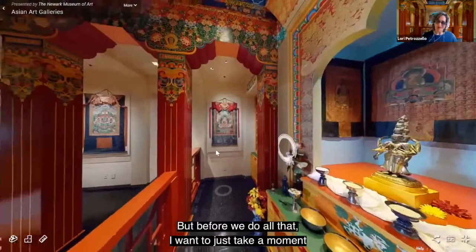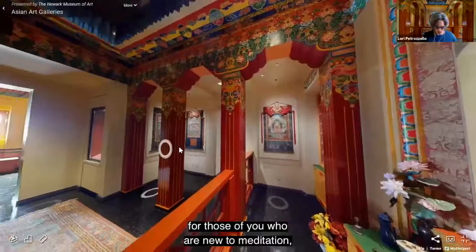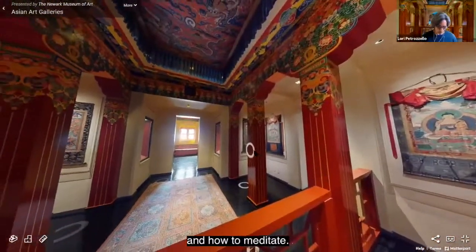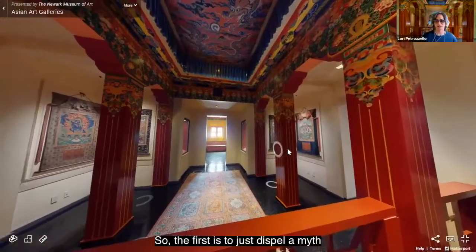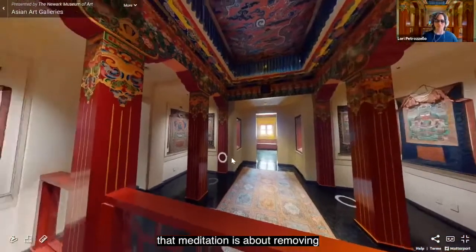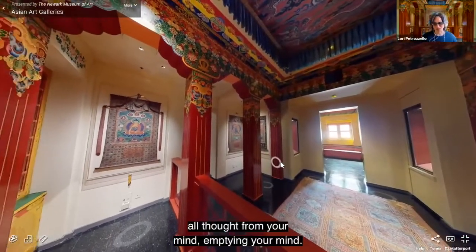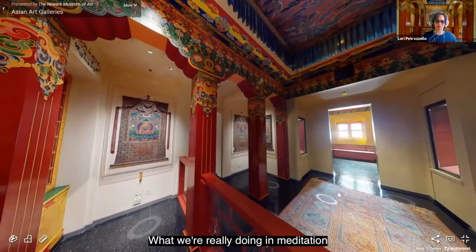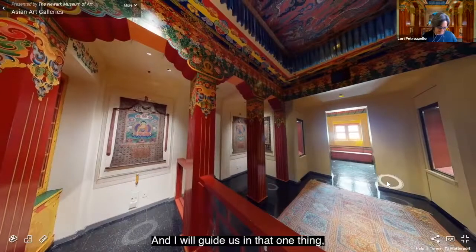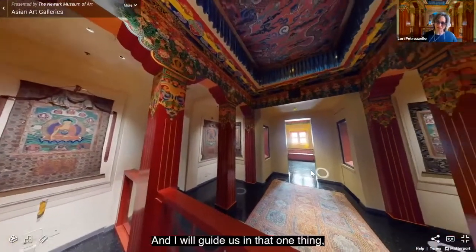But before we do all that, I want to take a moment for those of you who are new to meditation, to cover some basics of what to expect and how to meditate. The first is to dispel a myth that meditation is about removing all thought from your mind, emptying your mind. What we're really doing in meditation is focusing our mind on one thing. And I will guide us in that one thing.